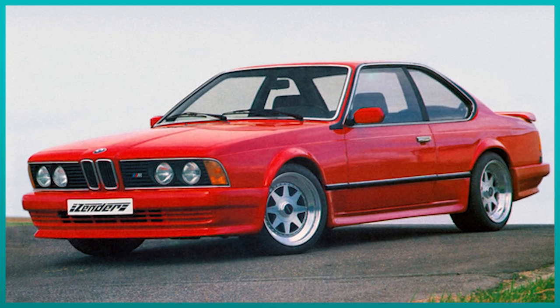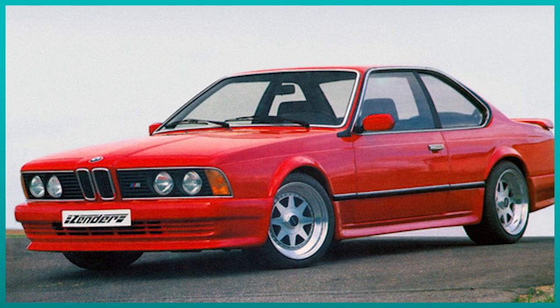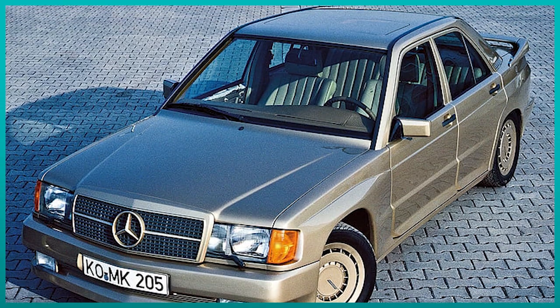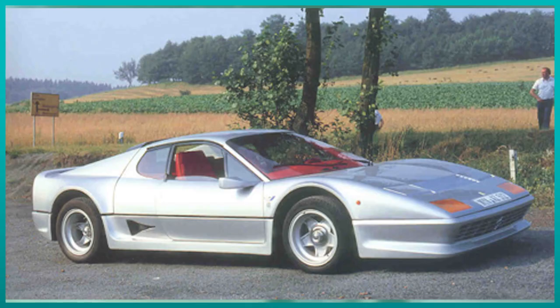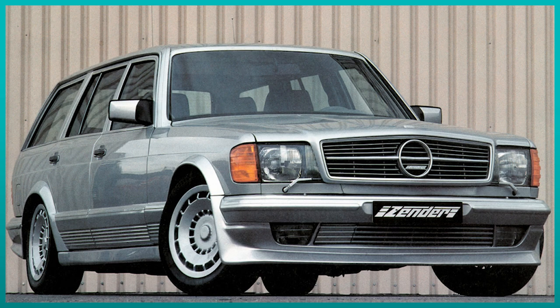Zender is one of the most well-known European tuners. It's hard to find another tuner that has worked with such a wide range of cars. They have built body kits for cars like the Renault 11, Ford Sierra, Maserati Biturbo, Alfa Romeo Sprint, Ferrari 512 BBi, 328, and of course the W126.